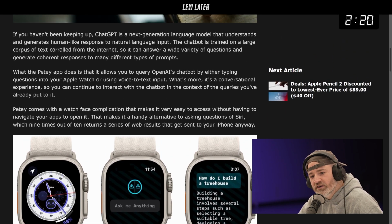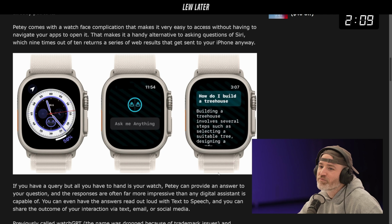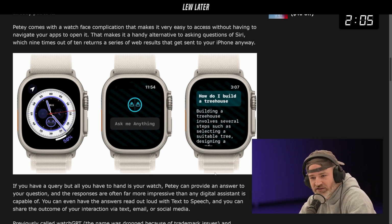Petey comes with a watch face complication that makes it very easy to access without having to navigate your apps to open it. That makes it a handy alternative to asking questions of Siri, which 9 times out of 10 returns a series of web results. Yeah, we're all familiar with that. So look, it's an entire watch face.